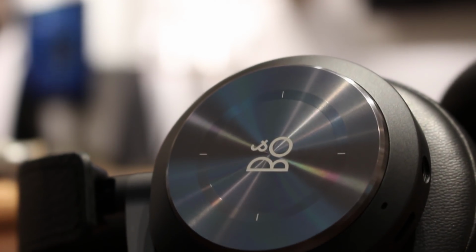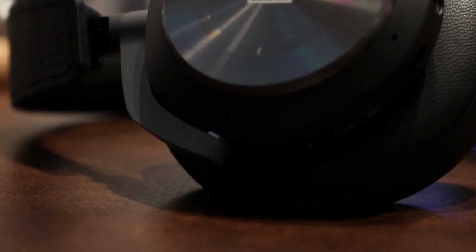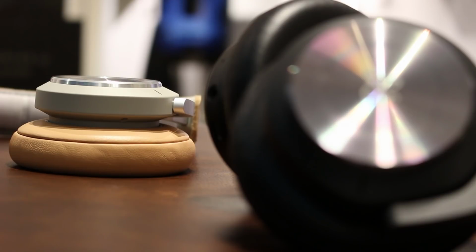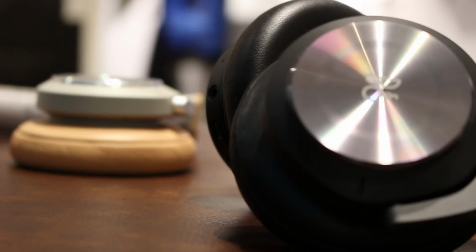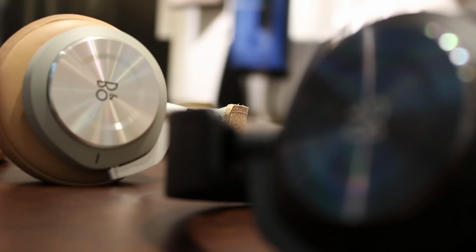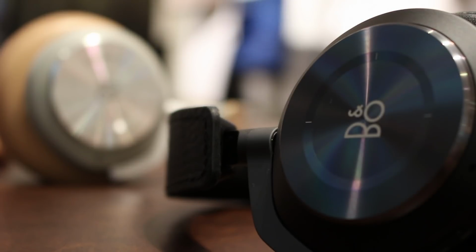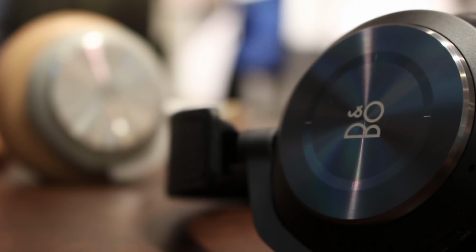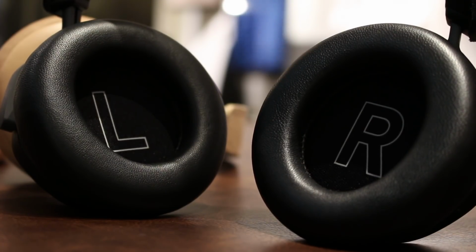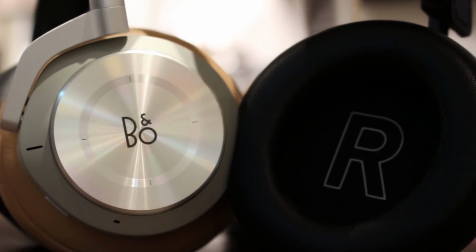So the functional differences between H9 and H9i, you've got enhanced sound, which I will talk about more later. They've absolutely nailed the sound on these. They've introduced a new bass port for deeper and more powerful bass and added a dedicated microphone for improved voice quality. They've got improved active noise cancellation, so there's more powerful noise cancellation at low frequencies, so human voices are more effectively cancelled. They've extended the battery life by 2 hours. There's now an added transparency mode, so you can flick a switch and hear your surroundings without having to take the headphones off your head.